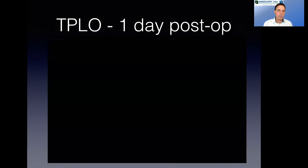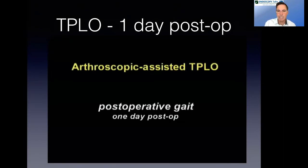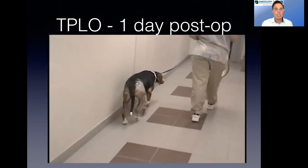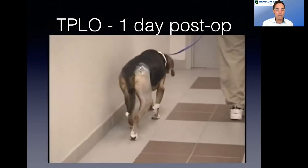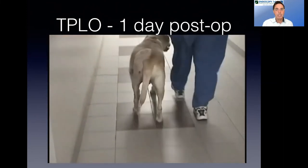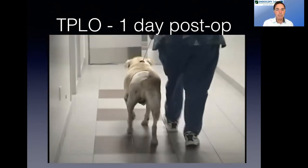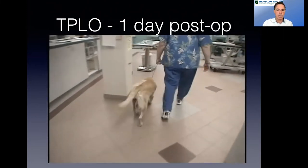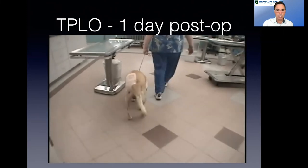If you can do arthroscopies like this, we tend to see the dogs use the leg very well after surgery. This is typically what they look like one day post-op. This is one dog getting ready to go home. This is another dog one day post-op. Because we haven't disrupted the joint capsule and a lot of the soft tissue, these dogs are much more comfortable.